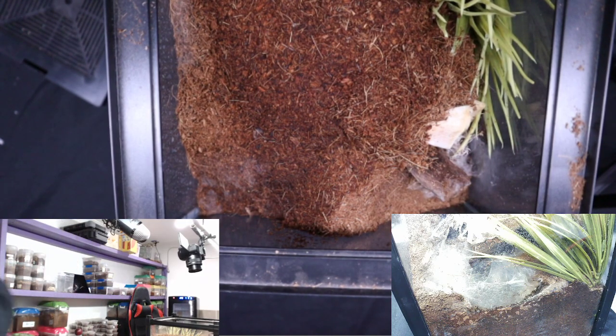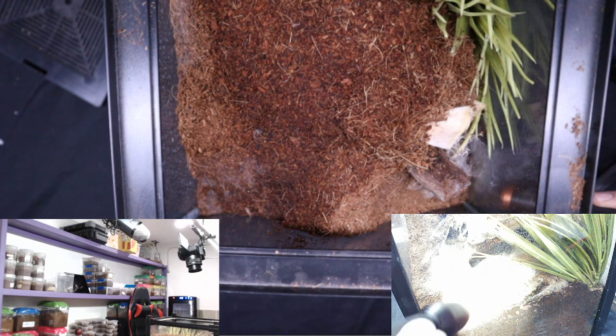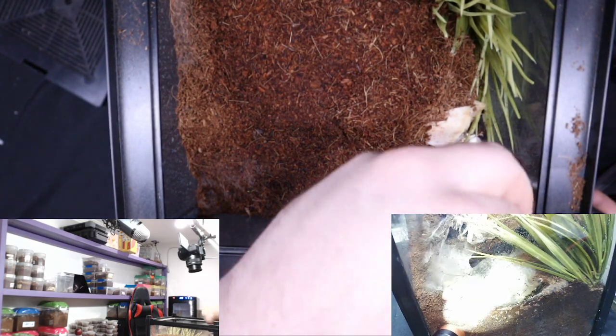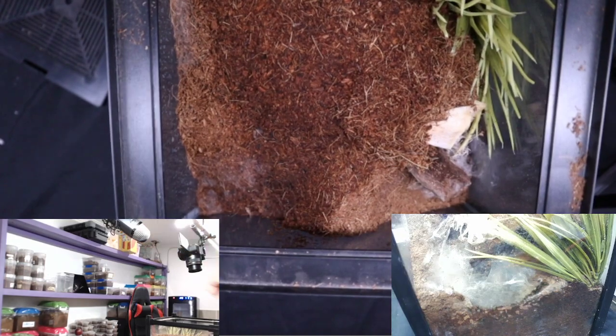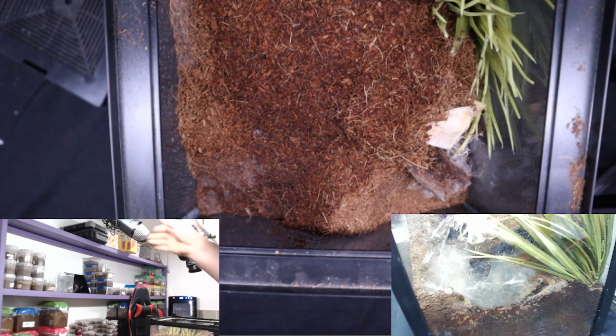I've got to close this door, otherwise I'm going to heat up. Okay. There she is. She's got hold of the egg sac. If I can't get it, I'm going to have to lift her home up. Oh, hold on, guys. Someone's at the door.